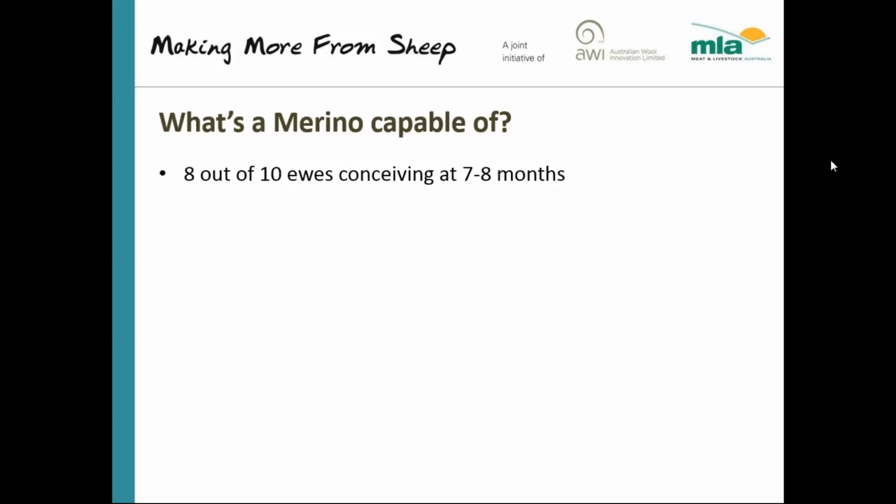So just to consider what a merino is capable of. This draws on some of the work that I was a part of, as well as other work that's been done, particularly in Australia with merino sheep. We can get 8 out of 10 ewes to conceive at 7 to 8 months of age. That is possible, and produce a valuable weaner at around 16 months of age.